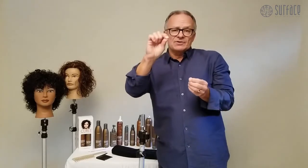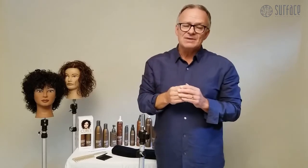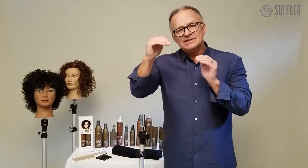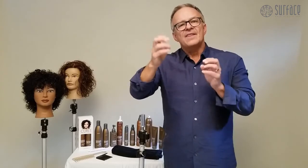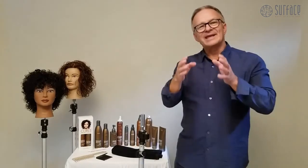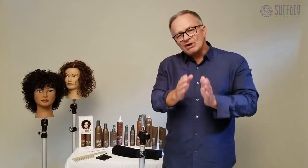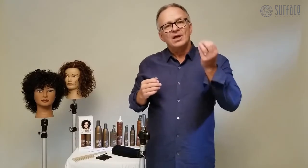The tighter the curl, the more stretch you have on the structural bond, and the more frizz there can be. And that frizz is the stress on the bond raising the cuticle, and that's where you lose moisture. That's where color fades from. So the first thing we note at Surface Curls is we work inside the hair to strengthen the structural bond with vitamin K that we derive from cacao butter.